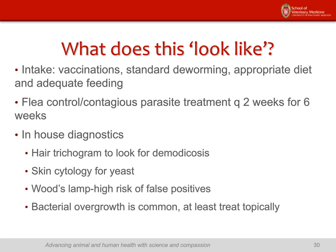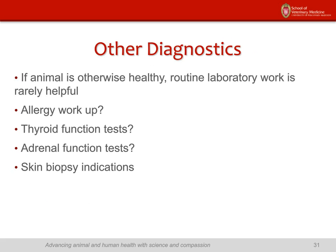All right, other diagnostics. If the animal's otherwise healthy, I would not recommend routine laboratory work, because a complete blood count isn't going to identify a cornification defect. A serum chemistry panel isn't going to be helpful for any skin diseases or any cornification defects, or your urinalyses. If the animal's sick, a different story.